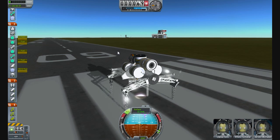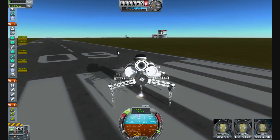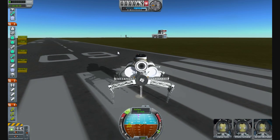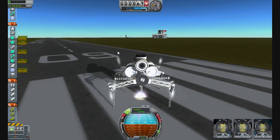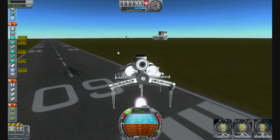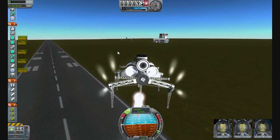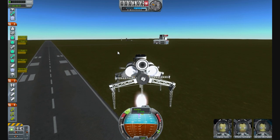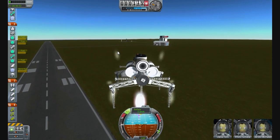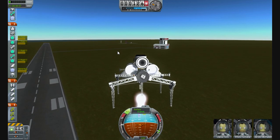Up a little. Ooh, she's a tricky beast. It's all a lot of throttle work. Sometimes I wish the throttle was somewhere else on the keyboard so that I could have my hands not basically touching each other constantly.